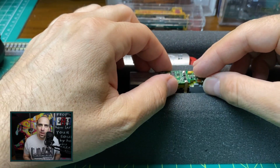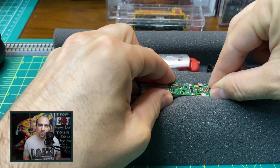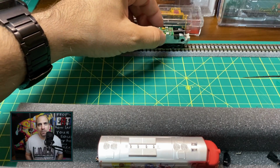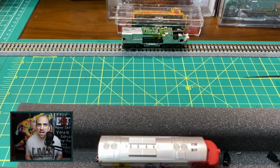Okay, so maybe the hardest part of this install isn't getting the light shroud off, it's actually getting it back on. Before I put the shell back on, I tested out my handiwork, and it didn't work. While off camera, I found out that the copper tabs on the decoder were not touching the motor contacts. To fix this, I just bent them in slightly and it solved the problem.